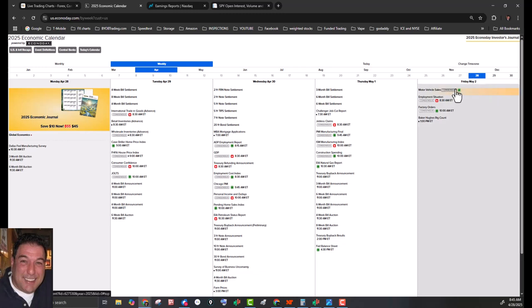Motor vehicle sales on Friday. Employment situation. This is going to be a big one right here. Be a big movement off this employment situation. So this is going to be another one of the main events. Not only GDP, but the employment situation at 8:30 on Friday could be a very big market mover. Factory orders, 10 o'clock. All right, so we'll see what happens here.